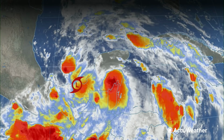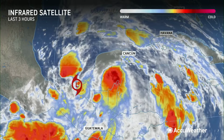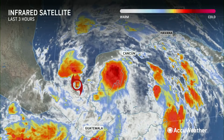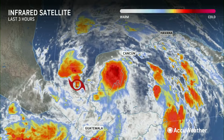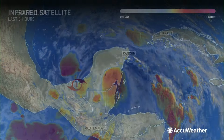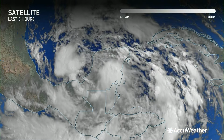Alex, let's take you right out to the infrared satellite here. The one thing that's really eye-popping now is that growing area of thunderstorms in the Bay of Campeche. Yeah, very impressive area of thunderstorms developing. And since we last talked, it looks like an area of spin is starting to develop down in the southern Bay of Campeche. That area of swirling clouds right there, right over the ocean.